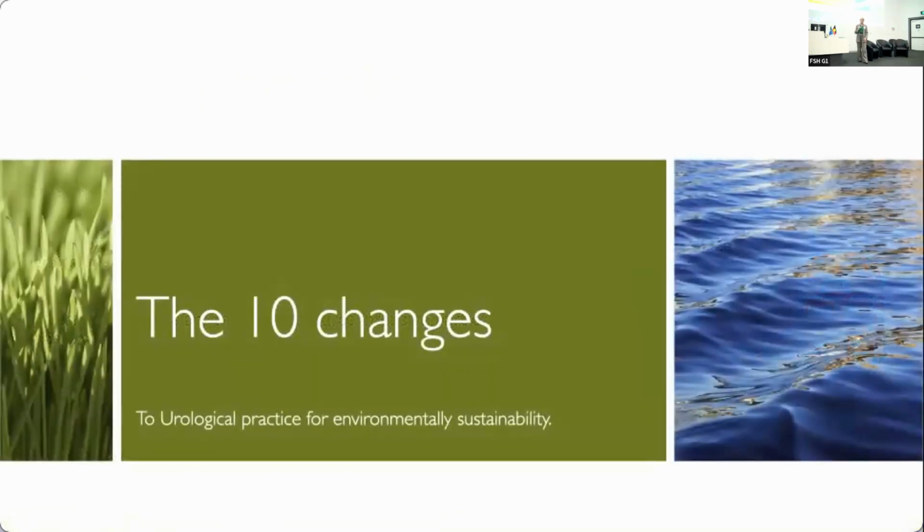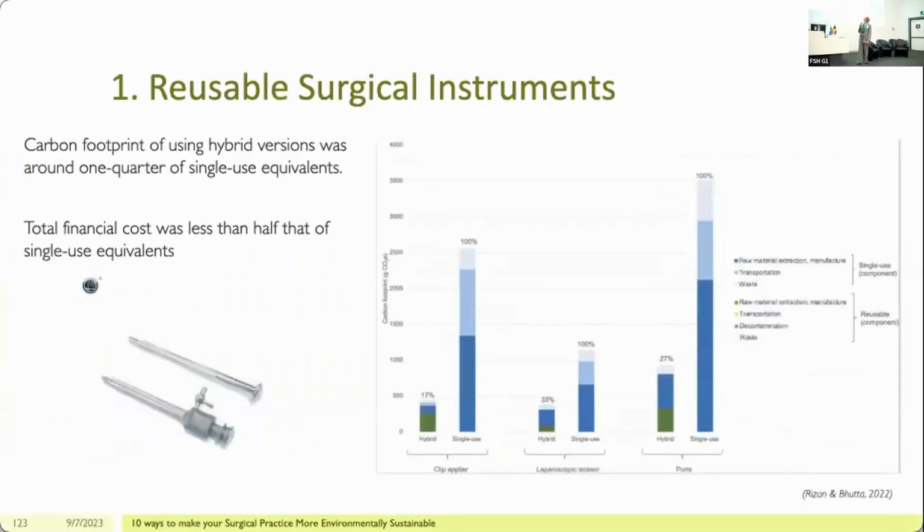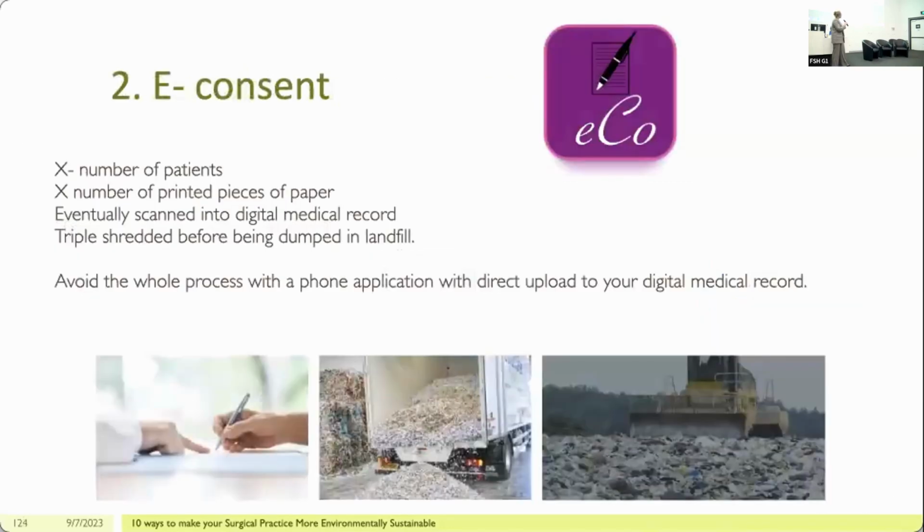Okay, without any further ado, the 10 changes. So the first thing I'd like to talk about is reusable surgical instruments. You can see in the paper published by Rizen et al. that particularly laparoscopic instruments in the form of clipper pliers, scissors, and ports, that the reusable instruments had a much lower environmental footprint than the single use. Now, this is unfortunately not the same for reusable endoscopes, but if you have any more information on that, you can talk to me later on.